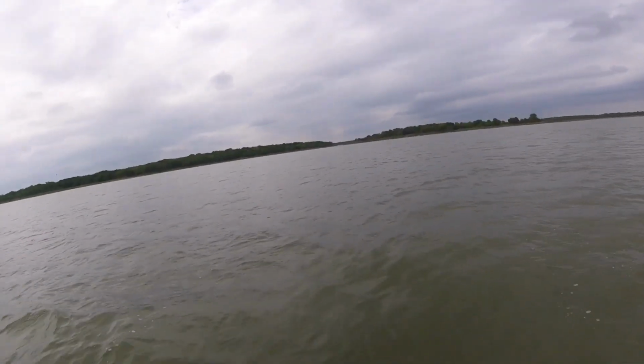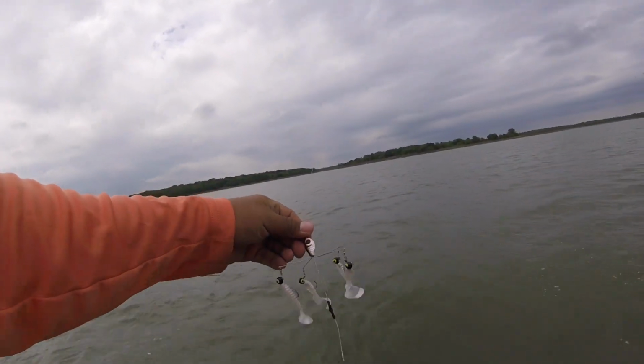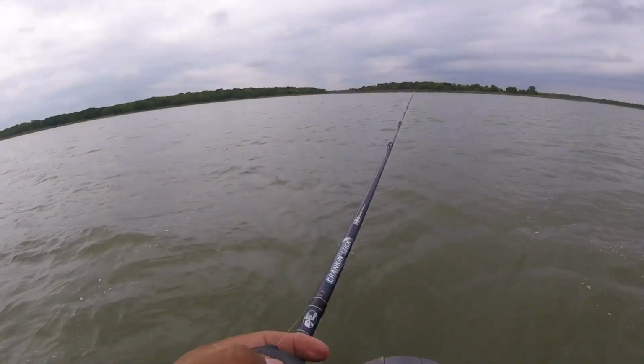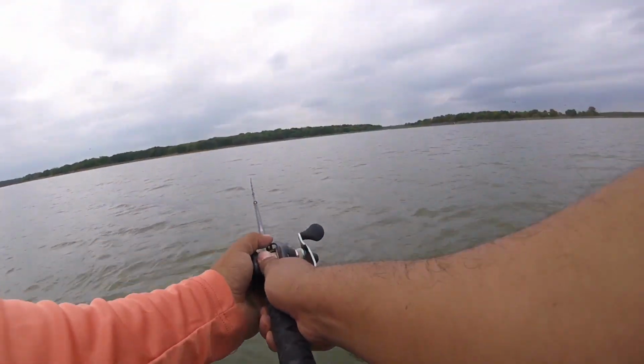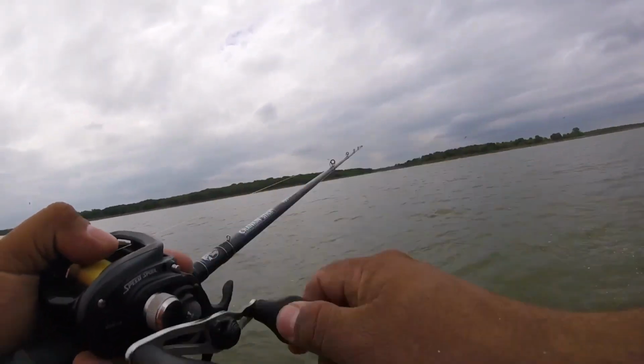Alright, guys. I only need 5 more to get in the boat. Let's see how many I can catch on my modified Booyah rig that I made. Modified myself, so let's see. It's almost like an Alabama, we just call it the Alabama white bass rig.